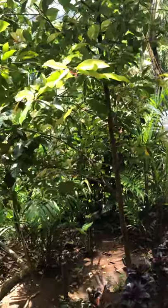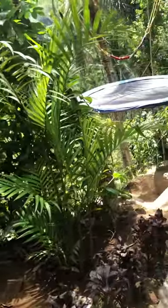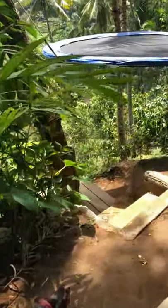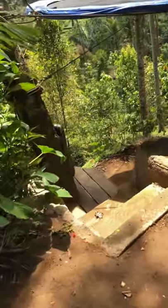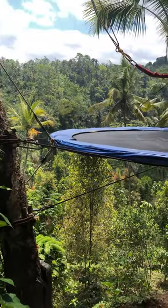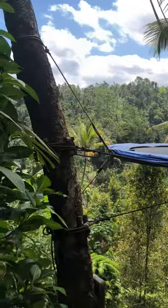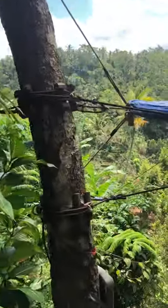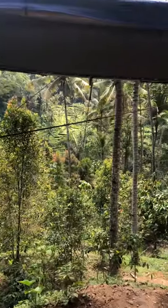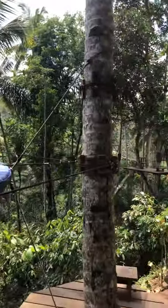Oh, wow, okay. So the facilities differ in every coffee plantation that you go to, but this is a really special one. This is usually the one that we send all of our customers to because it has so many amenities, like this little trampoline here. And in fact, you can even do some zip lining. If you see here, you can zip line all the way to little chairs and tables up in the forest like that.